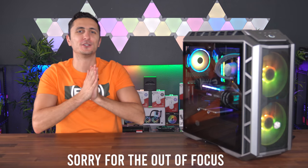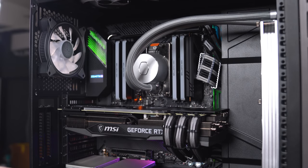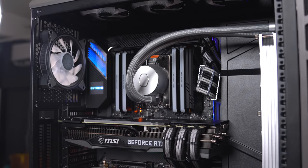Ladies and gentlemen, I present to you the ultimate RTX 3090 system, the most powerful system I have built to date. Oh man, I'm actually getting kind of nervous just standing next to it. Aesthetically, I think it turned out amazing with the black and silver color scheme I was going for, but I did run into one minor issue, and that was with the cables.